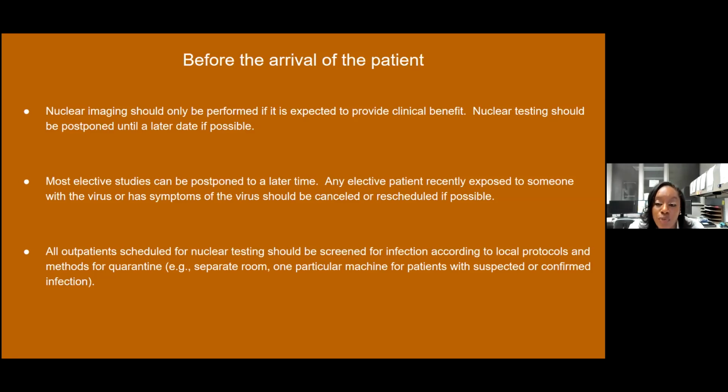Now, all patients scheduled for nuclear testing should be screened for infection according to the local protocols and methods for quarantine in your institution and in your state. Very important that patients are kept at a far enough distance from each other of at least 6 feet, sometimes in a separate room if possible, to use one particular machine for certain patients. Particularly if there's a suspected COVID case, you'd like to ensure that that machine is specific for that patient and is deep cleaned before any other patients may use that machine, and particularly for these cases that are suspected or confirmed.